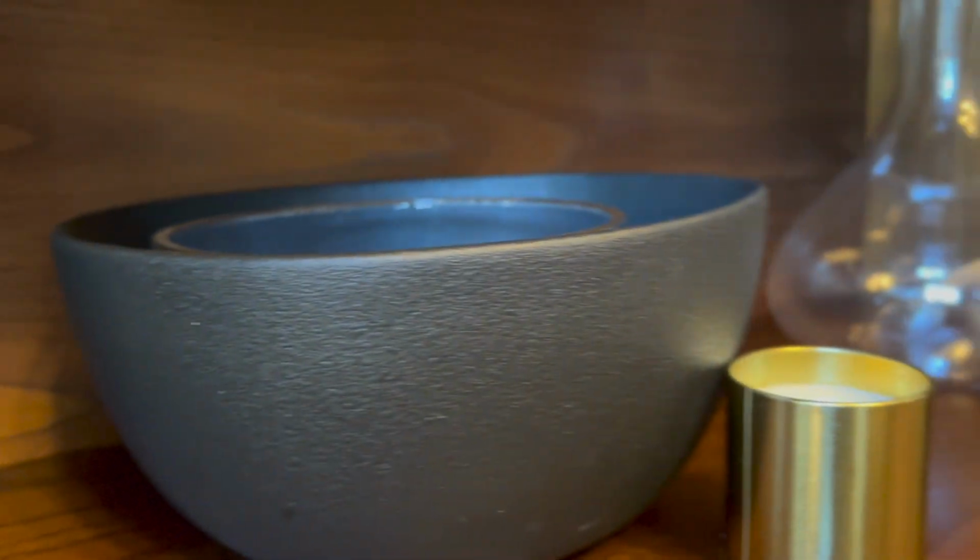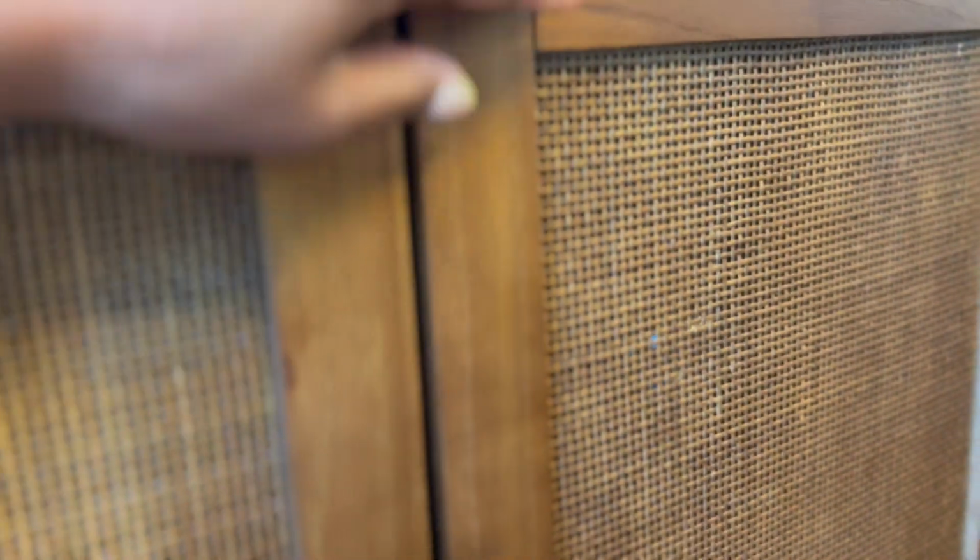I've also been getting so many compliments on these sideboards, and a lot of y'all have been actually purchasing them. Let me know if you have, and let me know what you think about it. These babies are so nice. I am so happy with this purchase, and again, they were super affordable, very sturdy, and just really nice.